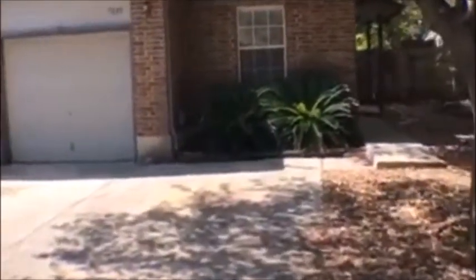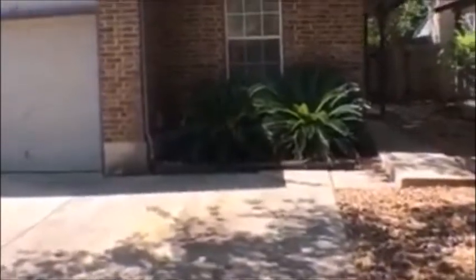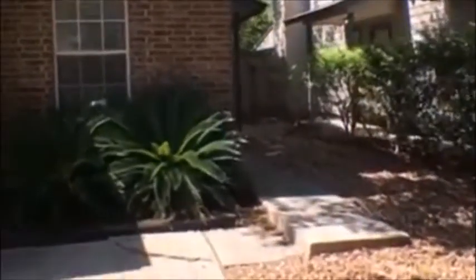Now that you've seen the outside, let's go take a look inside. Entrance door is slightly off to the right. And running parallel to the door, it's a nice little walk path that leads you to the backyard. But we're not going to go there just yet.